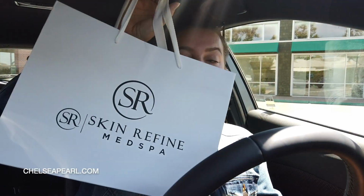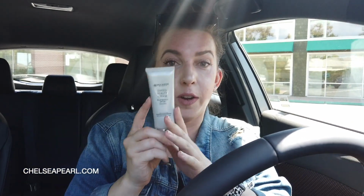Back in the car now, getting ready to go, but I've got the AC cranking because it's so hot out here. Wanted to show you a couple things that the Skin Refine team has sent me home with. So first up, they actually sell quite a few of their own products. First is the Tinted Beauty Cream. This is broad spectrum SPF 50 tinted sunscreen.